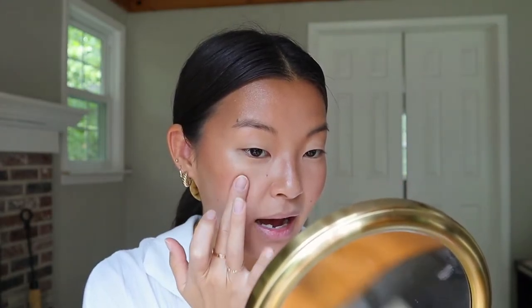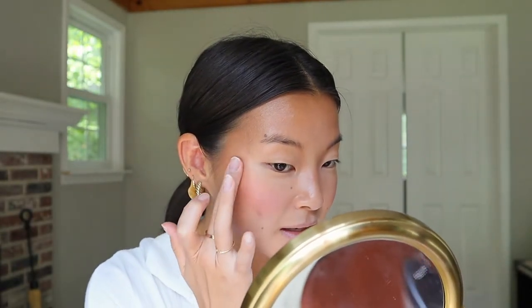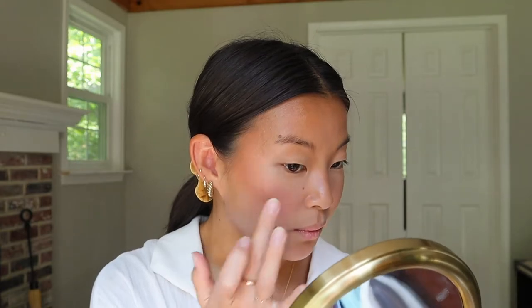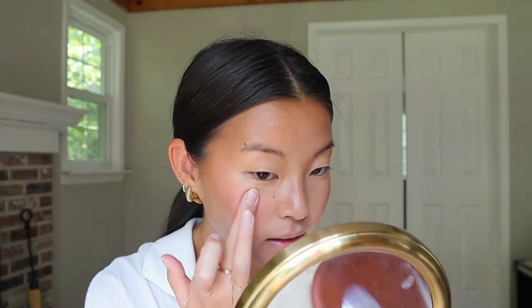So I just picked up my finger and I'm going to begin to just pat it on the apples of my cheeks here. And I like to really build this up because I love a good blush moment, like I said. So I'm just going to work that into my skin. I like to use thin layers when it comes to this, instead of putting it all on and then blending out. I find that working in thin layers is the best method, at least for my skin. My lips are so dry. I need to take care of that. So I'm just going to keep patting it into my skin.